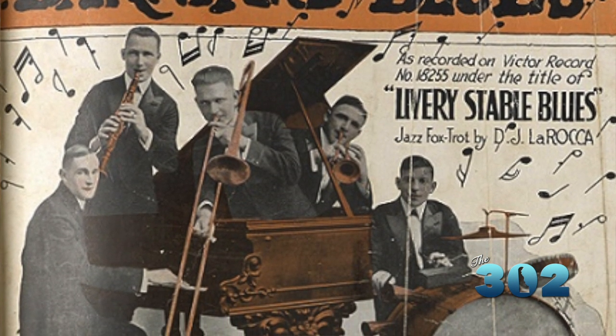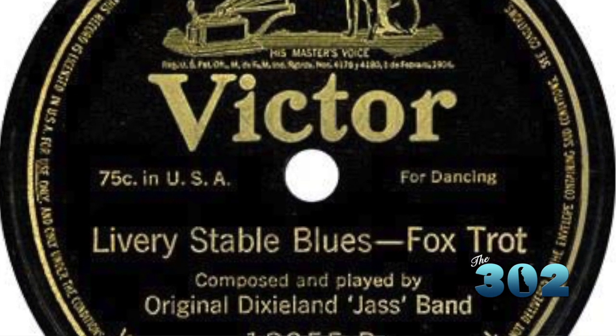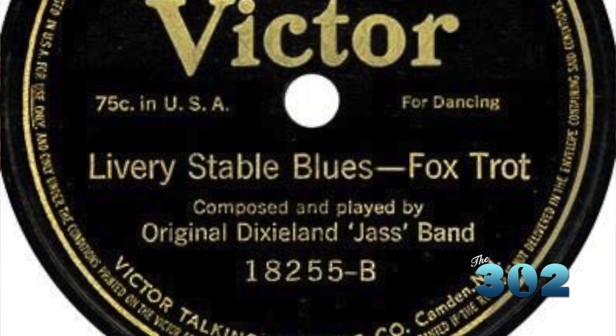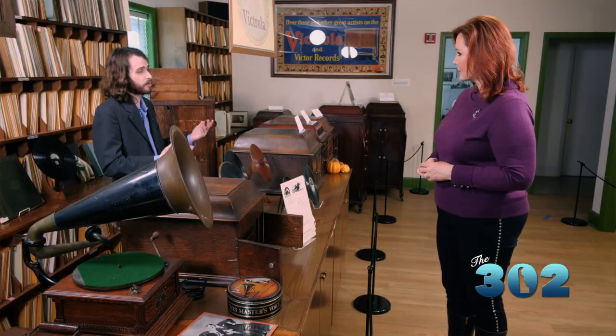So their biggest competitor, Columbia, had a band called the Original Dixieland Jazz Band, had made recordings, and then just didn't feel comfortable releasing what they thought could be controversial. Victor signed them as soon as Columbia dropped them, and in 1917, Victor starts putting out a catalog of jazz music. So, being able to evolve with popular tastes at the time and staying relevant.